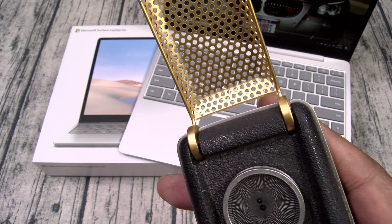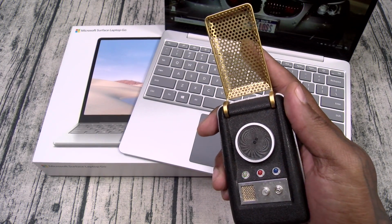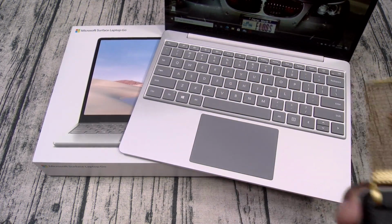Enterprise, Spot here. Spot one to beam up. Affirmative, Captain. Enterprise out. Energize.